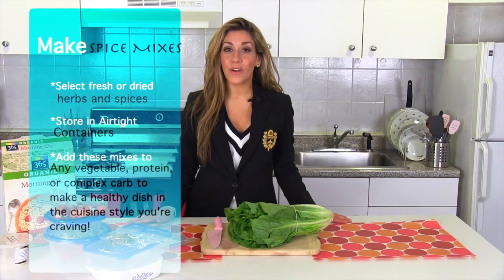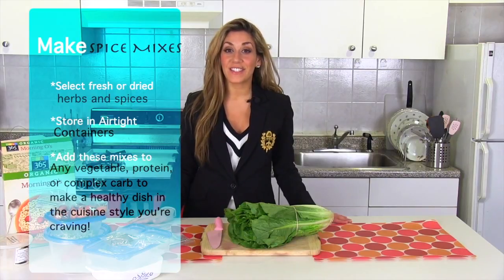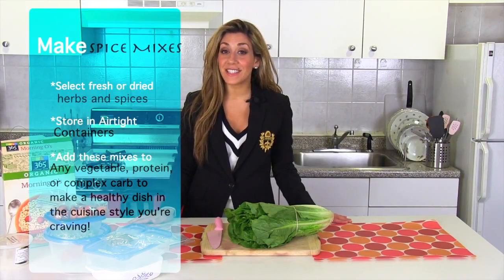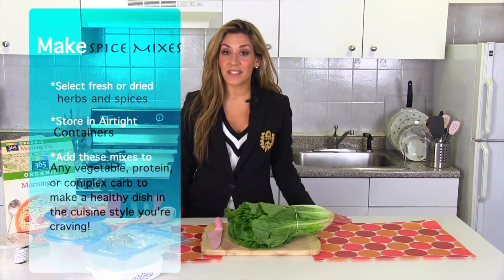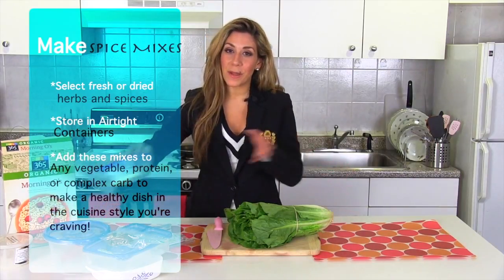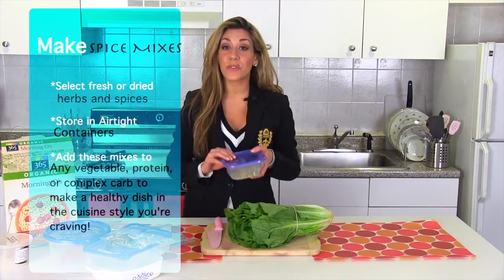Number 2, make homemade spice mixes. Having pre-made spice mixes on hand is an easy way to create any dish in the flavor of your favorite cuisine. Some of my favorites are Asian, Mexican, and French. You can make dry spice mixes simply from natural dried herbs and spices and store them in a container, just like this one, which has a long shelf life, or make a marinade to store in the fridge for no longer than a week.